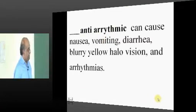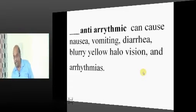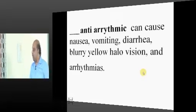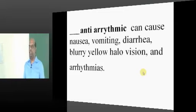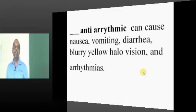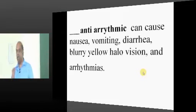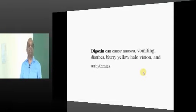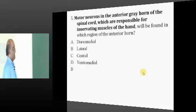Now tell me doctor, I am shooting a question to you, you must give me one confident answer. We welcome all our online students to actively participate and shoot their answers, because it is the exam time. Another 6 weeks, very good. Our Warangal students say digoxin is the one which leads to nausea, vomiting, diarrhea, blurry yellow vision, etc.